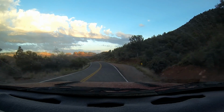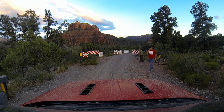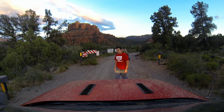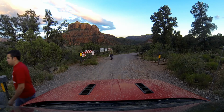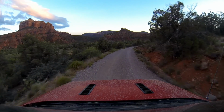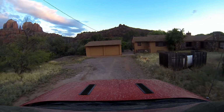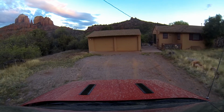We rolled into Crescent Moon Ranch and through a locked gate. We arrived at our next cabin just before sunset. We were slightly amazed at what was waiting for us.